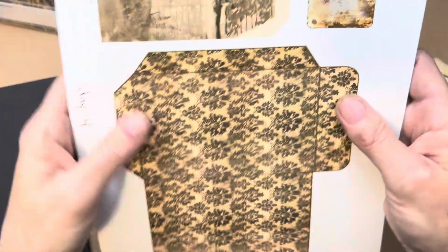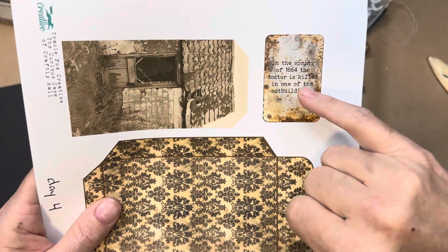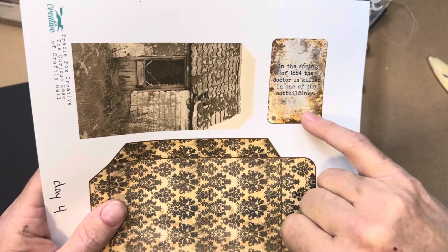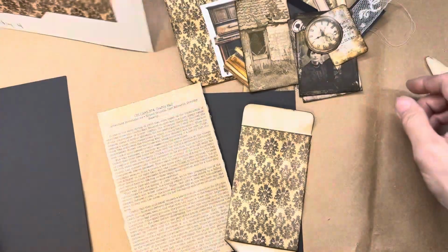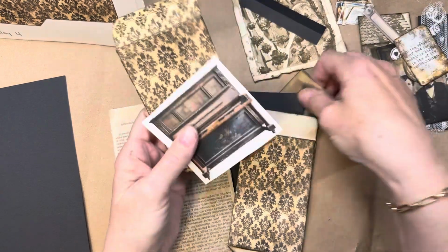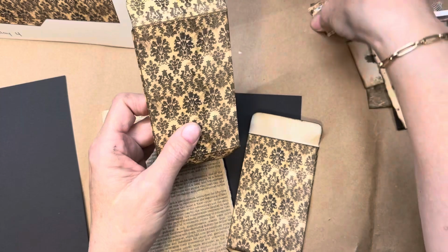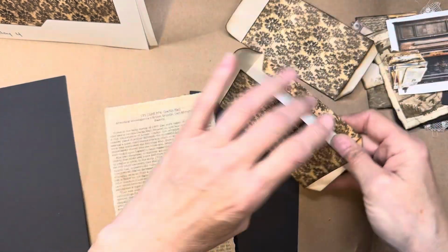The message for this particular day, if you're going with the day order, is in the spring of 1864, the doctor is killed in one of the outbuildings. So that would be the outbuilding, and then I've got some images of who I might think might be the doctor. But before I do that, I am going to do these pieces. So that's what those are. So I'm going to do these coin envelope pieces.